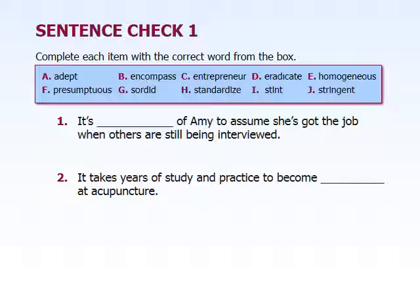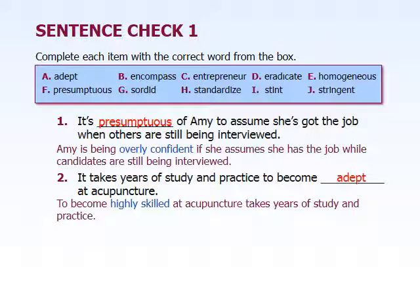It takes years of study and practice to become something at acupuncture. So it takes a long time in order to become something at acupuncture, which is a kind of medicine. Okay? So the first one is presumptuous. So Amy shouldn't be assuming that she already got the job before everybody's done interviewing. She really shouldn't assume until she gets the call that she got the job. In the second one, it takes a long time to become skilled at doing acupuncture. It takes a long time to do that.